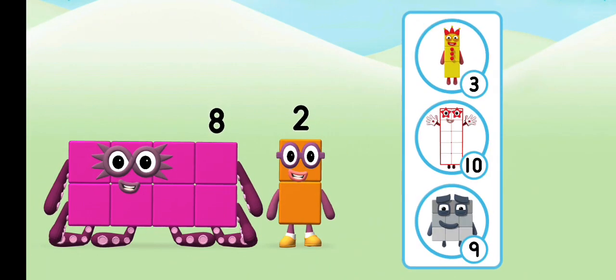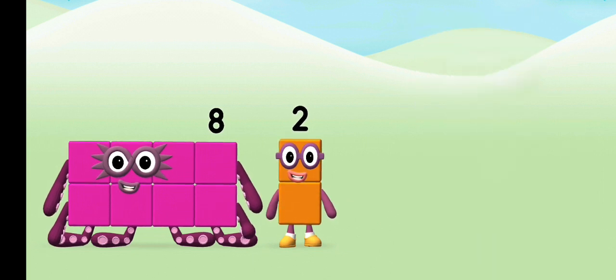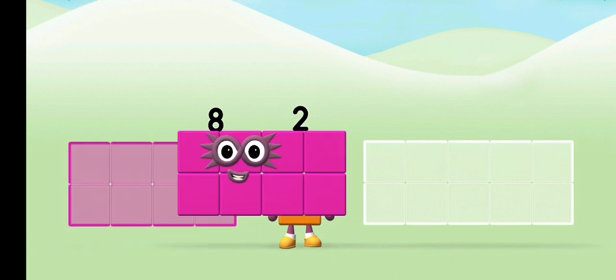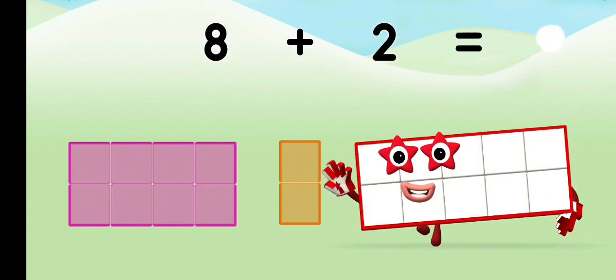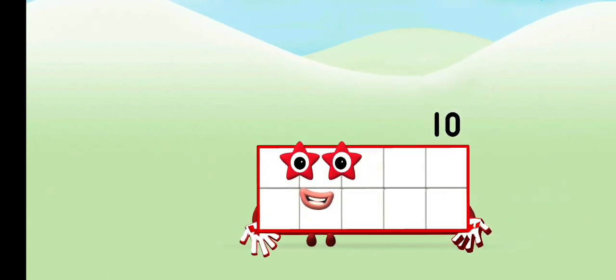What number block will you make when you add these two number blocks? That's the correct answer! Can you add the number blocks together? 8 plus 2 equals 10. Congratulations!